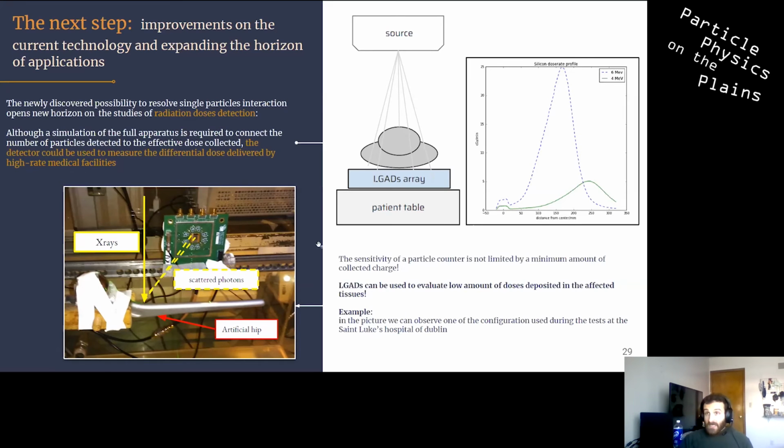Here we have one test that we actually performed during the doubling test beam. We have an artificial hip, and the X-rays were scattering from the hip, and we tried to interpolate the amount of radiation that is backscattered by artificial limbs and joints.